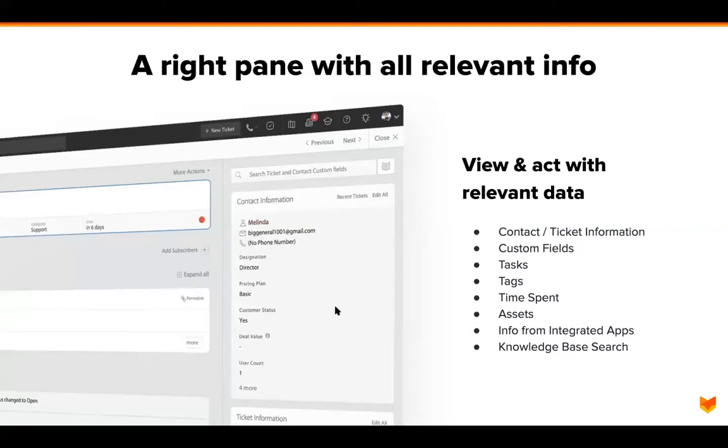Now, when you look at a ticket, and we will go look at tickets live on this demo, we call it the right pane. It's got all the information on the right-hand side of a ticket that you would need to find. It's got all your contact and ticket information there. Any custom fields that you have asked people to fill in as they fill in things through your support portals. Any tasks you're keeping track of, tags you want to put into, time spent you want to add. We also have an asset management module on the enterprise level of our platform, and that can pull the assets in that are associated with the contact as well.